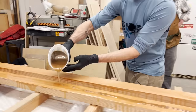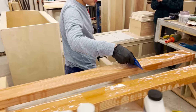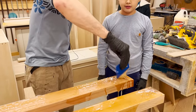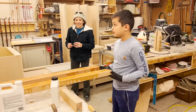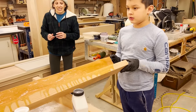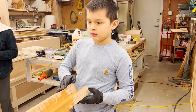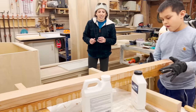Yep, try to keep as much of it as you can on the top. All right, don't push it off the edge. All right, let me see this. And we're gonna tip them towards each other. And then we're gonna flip it on its side. There we go. And then out towards the edge a little more.